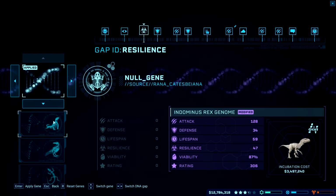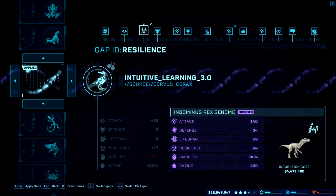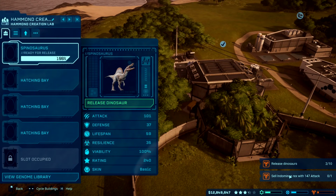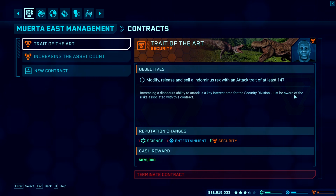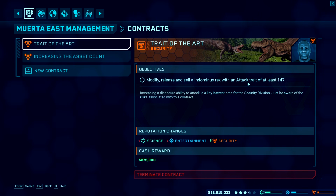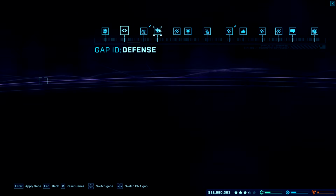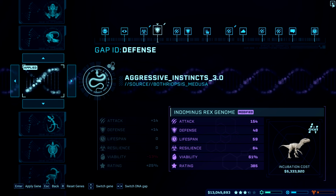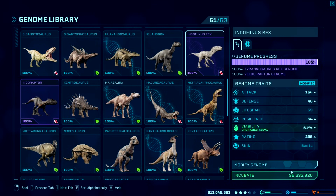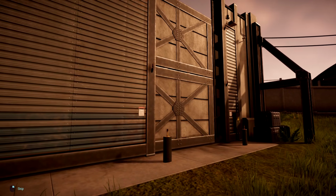Camouflage. Resilience. We just need to up the attack. Yeah, well, that'll do it to 140. Wait. Just a second. Can it be over 142? Increasing a dinosaur's ability to attack is a key interest for the security division. Modify, release, and sell at least 147. Okay, so it can be over 147 then. So we've got the money. We have the technology. Defense. I don't think defense will make attack go up. Oh, it does. Okay. Well, that's it. Right there. 154. That's good. How much? That animal's $5 million. You better incubate properly. In the meantime, we're gonna release our Spinosaurus.